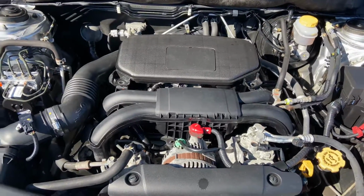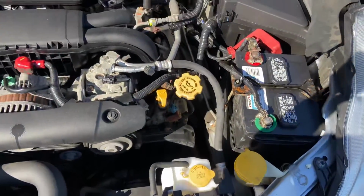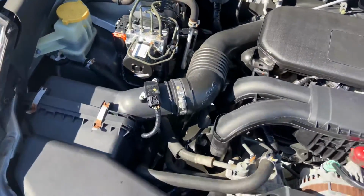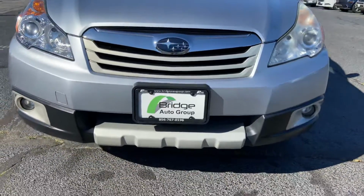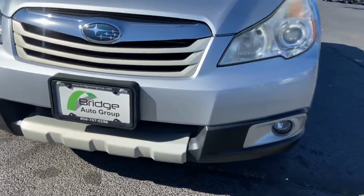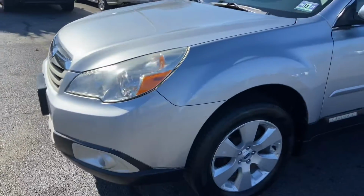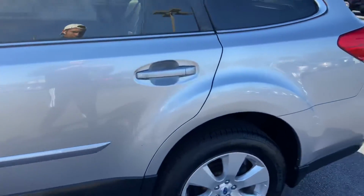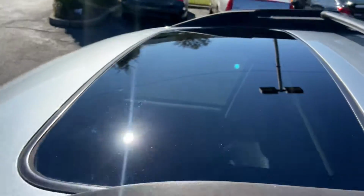Here's the engine bay, 2.5 liter, 4-cylinder. Fog lights. Roof rack. Sunroof.